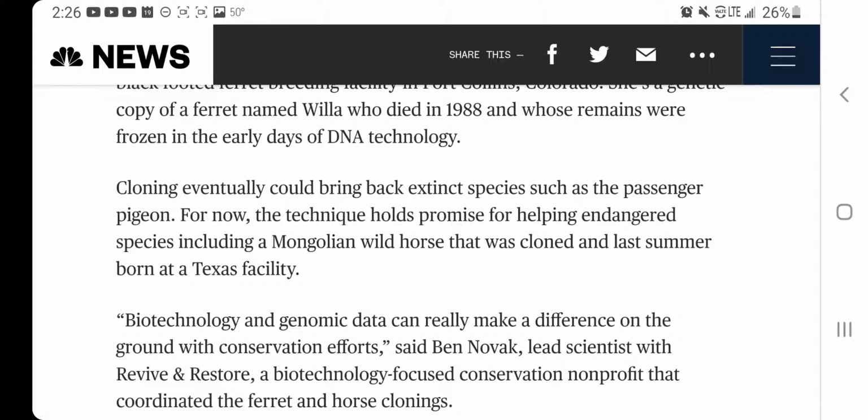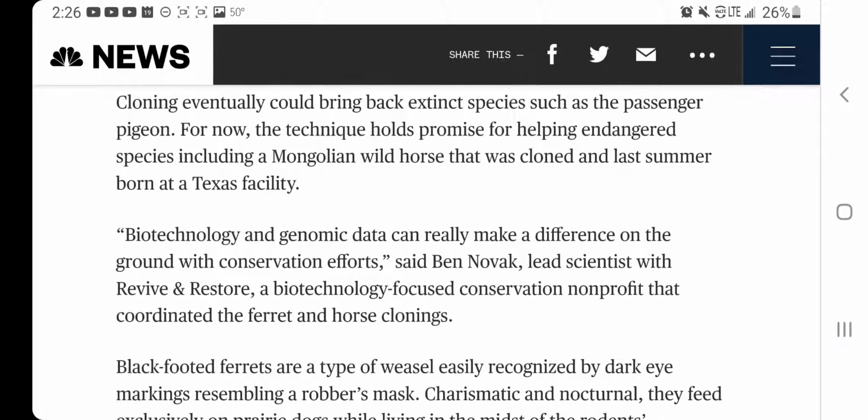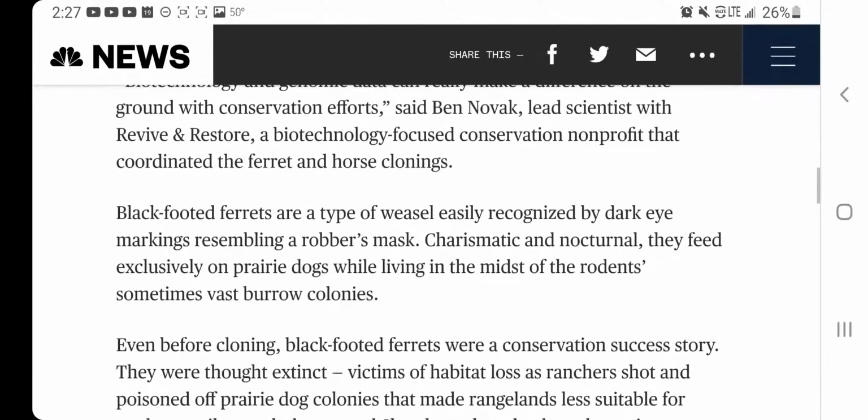Cloning eventually could bring back extinct species such as the passenger pigeon. For now, the technique holds promise for helping endangered species, including a Mongolian wild horse that was cloned and born last summer at a Texas facility. Biotechnology and genomic data can really make a difference on the ground with conservation efforts, said Ben Novak, lead scientist with Revive and Restore, a biotechnology-focused conservation nonprofit that coordinated the ferret and horse clonings.